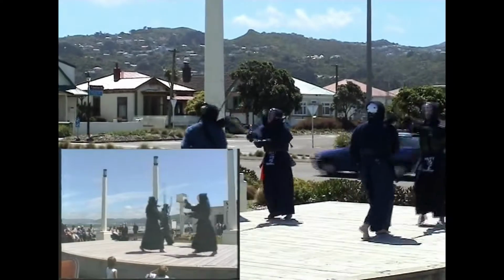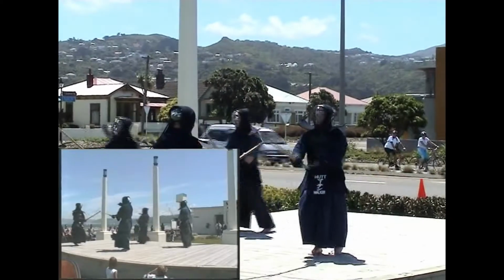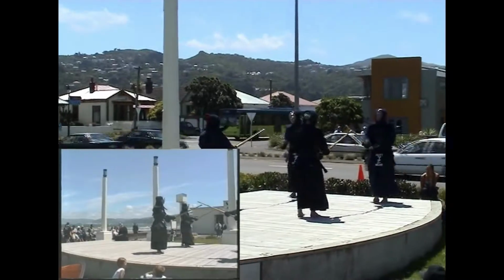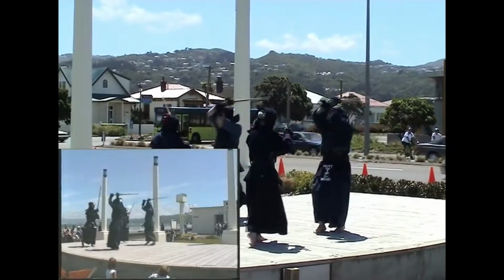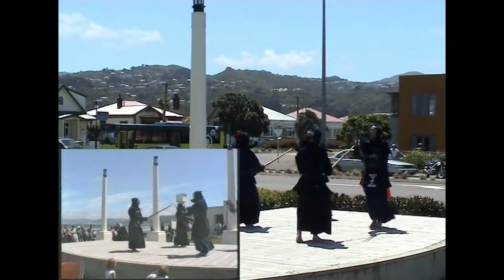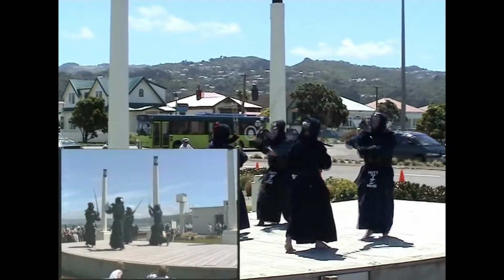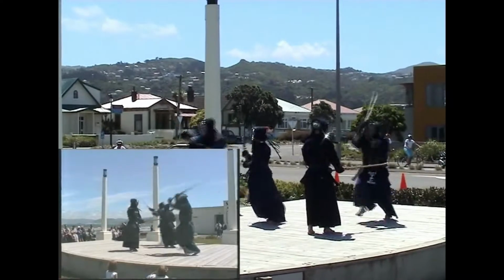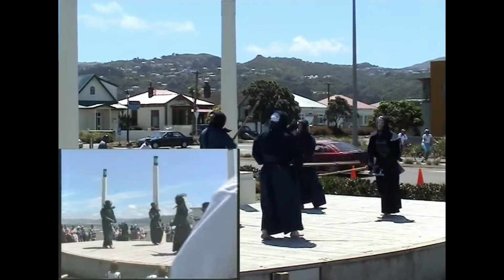As you can see, Kendo is for male and female. We have children in our classes from the age of 7 to early teens, and our age range is from 7 to around 50. In Japan, it's not uncommon to see men and women in their 70s and 80s still training in Kendo. We hope to be when we're that old, still doing this. So that is the warm-up exercise.